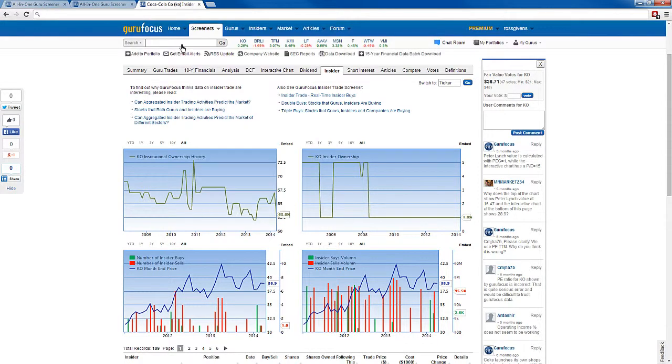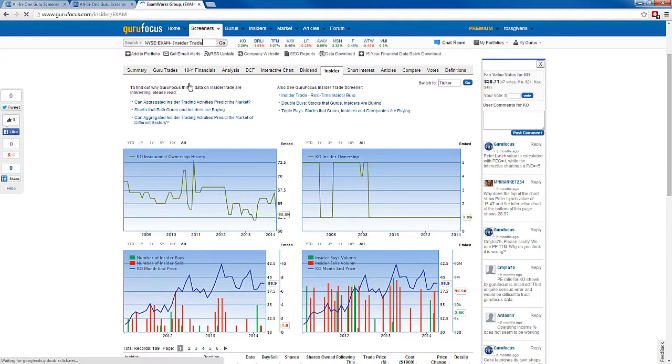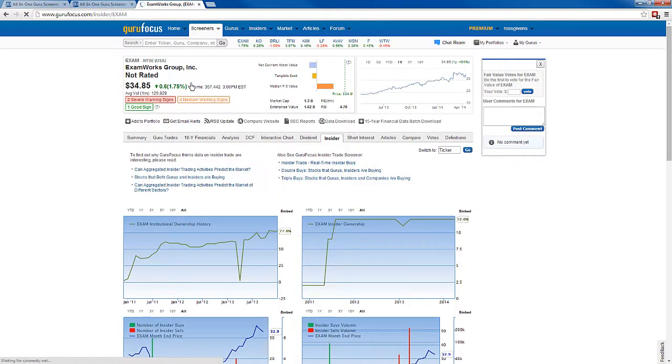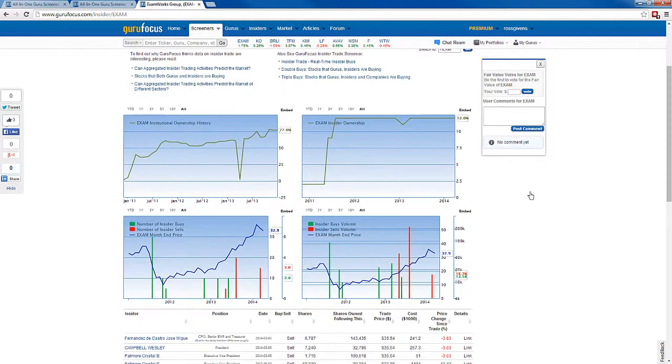Let's look at another. Charlie says EXAM? Exam works. Okay, let's look at the insider trade history here. It's a bit of a task. I wouldn't expect you all to go through 5,000 ticker symbols one at a time and look at this stuff, but it should be a part of your analysis. You get a good stock idea, you're drilling it down, you're looking at the numbers. This is nice to have to check over, say, hey, what's going on? Maybe it's a nice positive, or I don't really see anything.